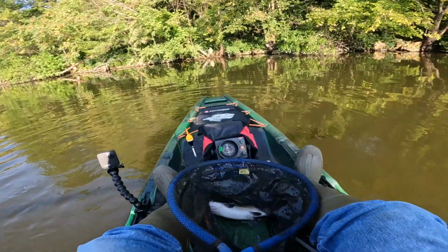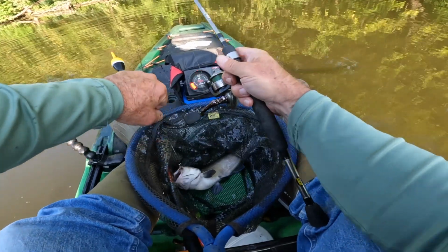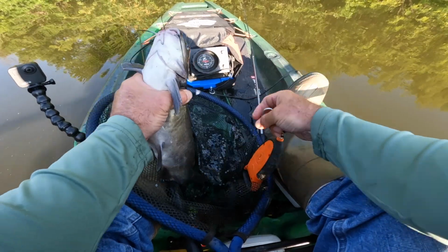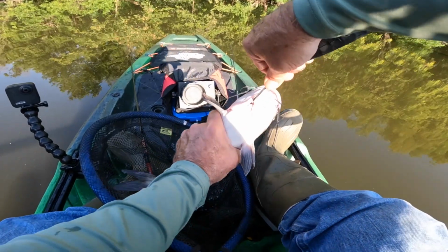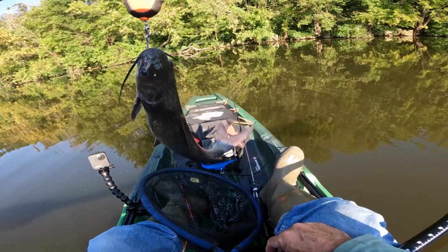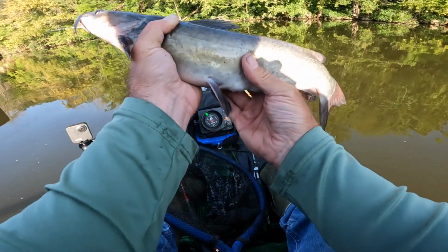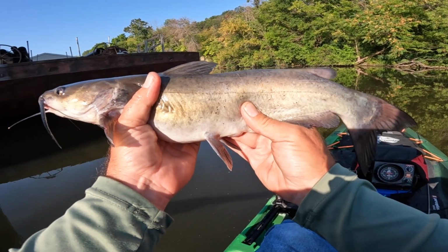Four species day. Look at that. That's a nice one. That is a nice catfish there. Let's see if I can get this without getting stuck. There we go. Come on, dang it. There we go. Yeah, just short of 2 pounds. It's a nice catfish, 2 pounder.